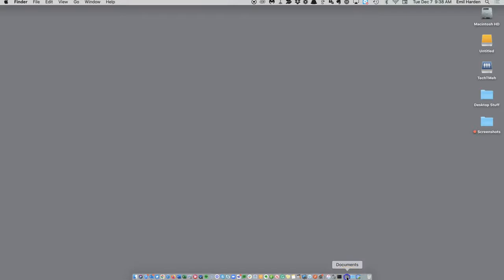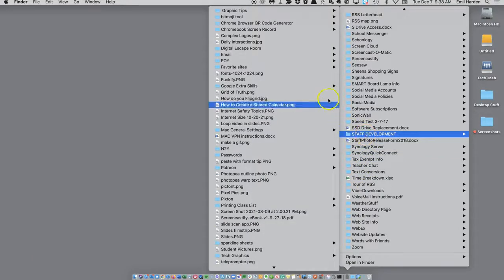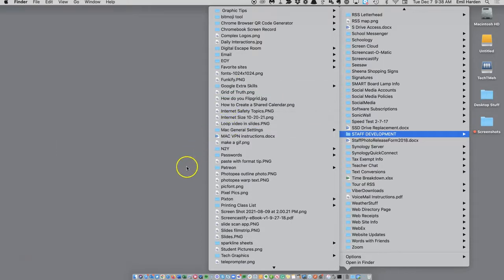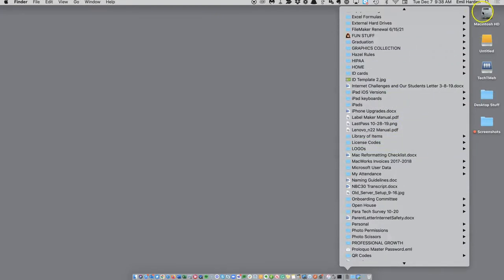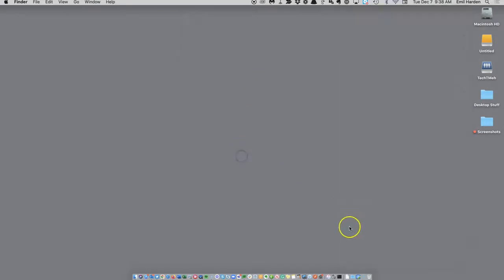Let's see how that would look. Now I see, here's my folders. I can navigate inside my folders, inside my staff development folders, my Google Extra Skills, working with filters and slicers, and there's the screenshot that I want. It makes it so easy for me to navigate my documents folder without even having to go into my hard drive. Everything is right here for me. So that's another trick. Make that documents folder really accessible to you, and you will use that all the time.